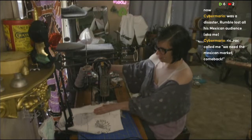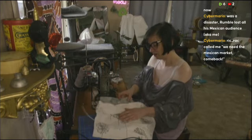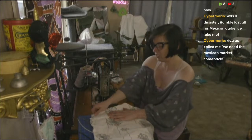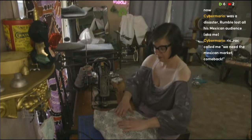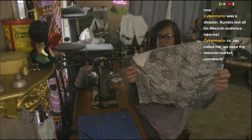Silly. Now I can see. Did I mess up this seam? Am I going to be doing the frog stitch again? Let's do the frog stitch again. No, those line up. And that looks not too terrible. So there's the back and the two side sections.